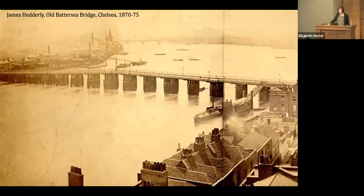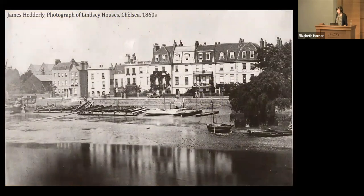You can tell that this is an old timber bridge. It was actually a dangerous bridge. It was very difficult for anything but the narrowest barge to get through. And so even from the early 1860s, when Whistler first became acquainted with it, people were talking about taking it down and replacing it. So he developed a real affection for this bridge. This is the row of houses that he lived in.